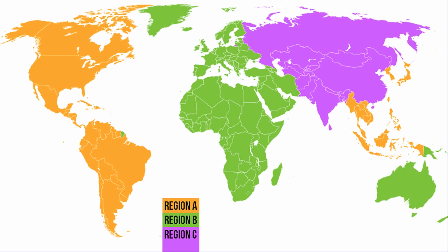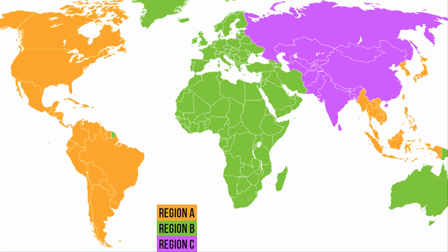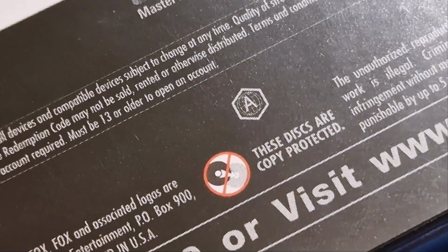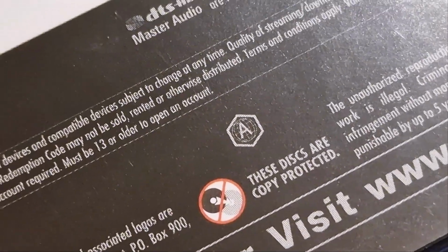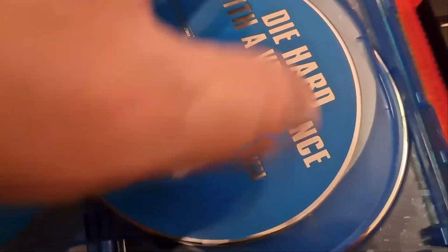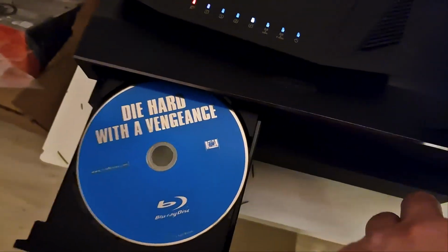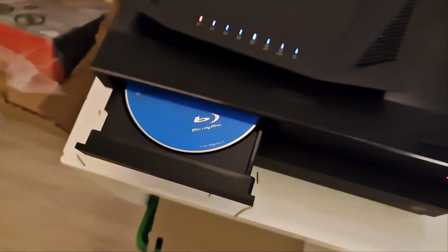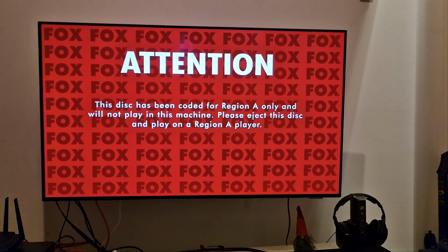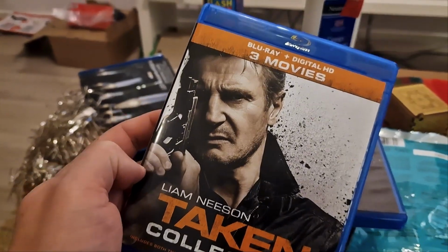If a Blu-ray disc is coded for Region A, it will not work in a Region B player unless the player is region free. Blu-ray players are generally not region free because region codes help movie studios control the release and distribution of movies in different markets. Region codes prevent unauthorized distribution and consumption of movies, protecting copyrights and ensuring that movie producers receive fair compensation.